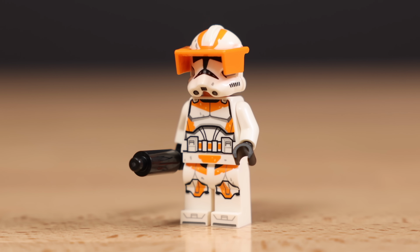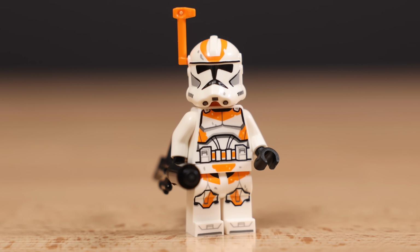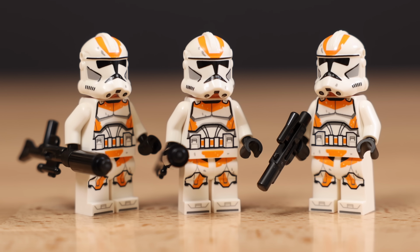And just like Cody, you can also put those same accessories onto the 212th Attack Battalion Clone Troopers. Now, of course, the accessories are in orange, not exactly accurate, but it's still very cool that you have that option. I kind of like it. It reminds me of the good old days of the 2009 Clone Trooper Battle Pack.